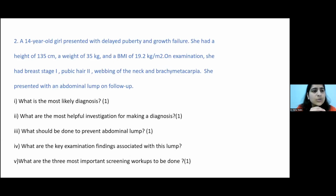So here's the next question. We have this 14-year-old girl presented with delayed puberty and growth failure. She had a height of 135 centimeters and a weight of 35 kg with a BMI of 19.2. On examination, she had breast stage 1 and pubic hair stage 2 with webbing of the neck and brachymetacarpia. She presented with an abdominal lump on follow-up. So what is the most likely diagnosis?